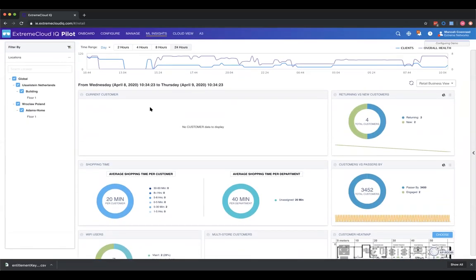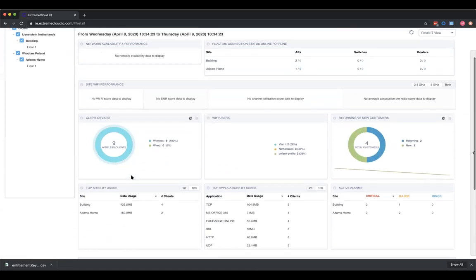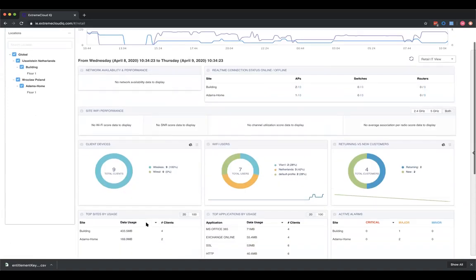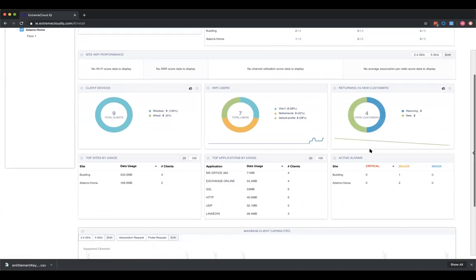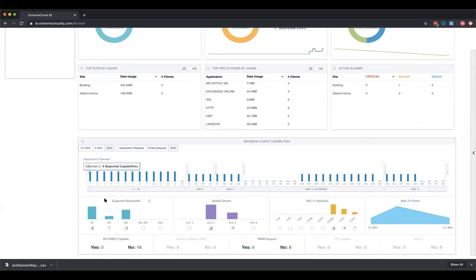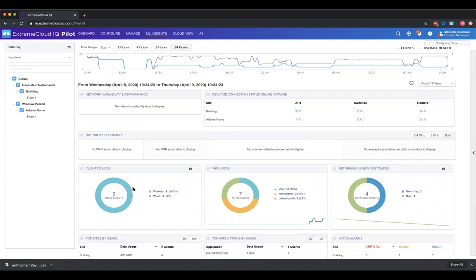And this is for marketing. And we also have, this is for business view. We have also the IT view to see the network availability, the client devices, the wireless users, the top applications per store, returning versus the new customers, some alarms, and the maximum client capabilities over the stores. So this is the first one. We will come with some healthcare dashboards, with some education dashboards. So the first one is the retail dashboard.